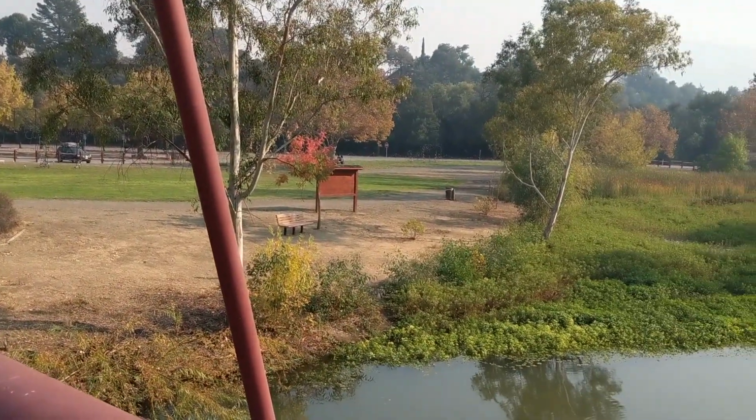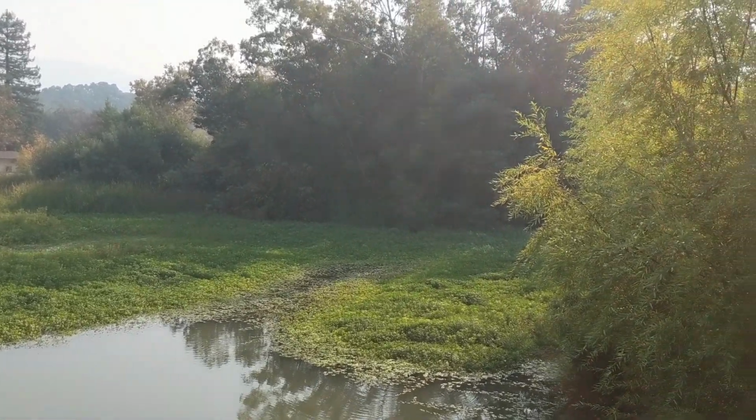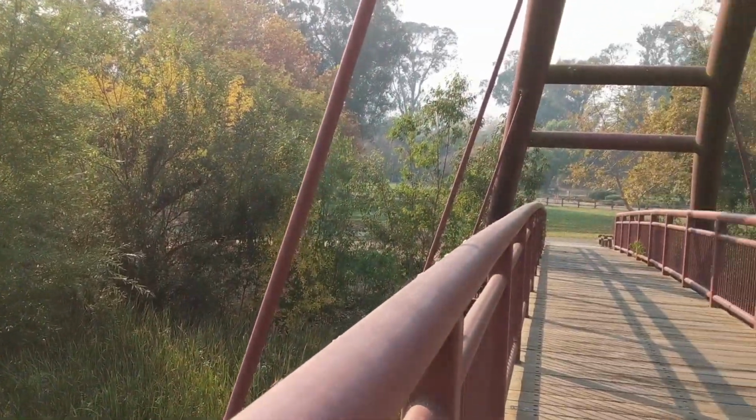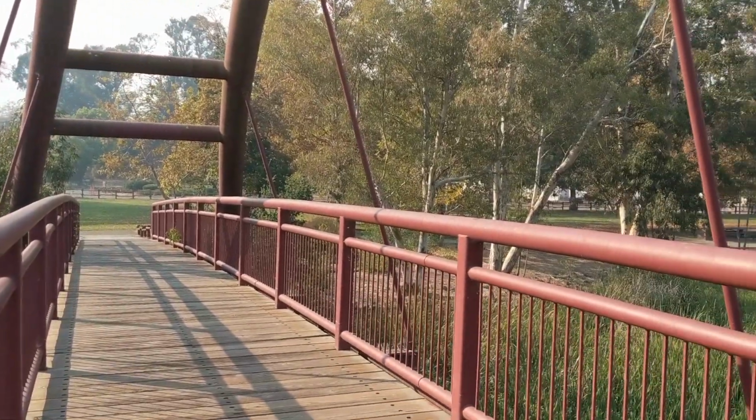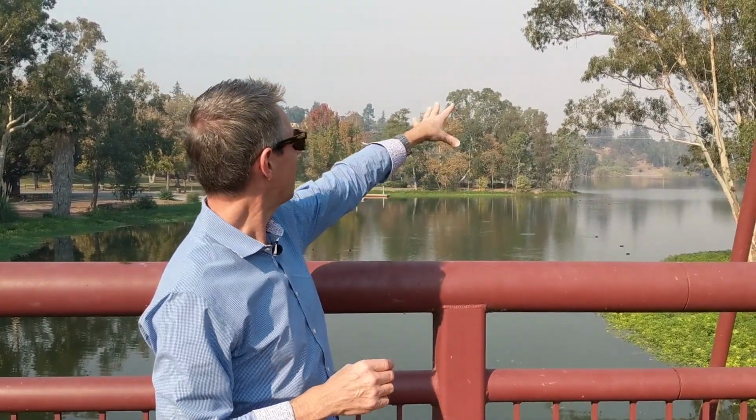There's going to be a small charge for parking. So you're going to want to prepare yourself to have to pay to park because it's a county park. But then there's lots of places to explore. There's a big reservoir behind me here. This is Vasona Reservoir, so you can ride your bike all the way around it.